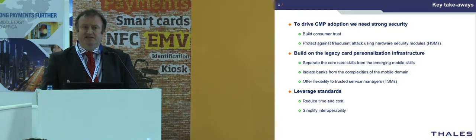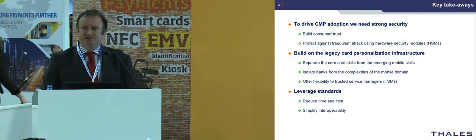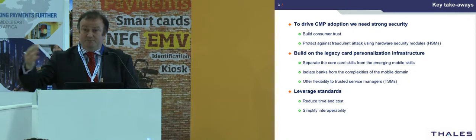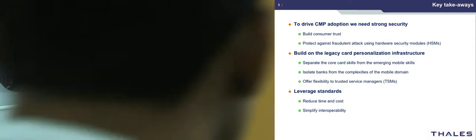It also means that trusted service managers, I think those of you that have been in some of the sessions earlier will have seen that term described quite a lot, they're going to have much more flexibility in being able to provide sometimes the complete system on behalf of the bank, or sometimes just a little part of it. So it's a very flexible thing.